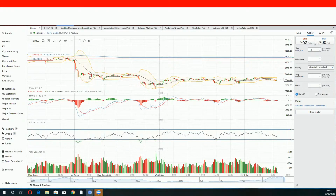So the question you have to ask yourself is, what do you do now? Well, let me show you what I'm reading. I can see it dropped here out of the Bollinger. It dropped here out of the RSI, right? 15 minute candlesticks, so they're reliable from my perspective. And it crossed here and it went sideways. It didn't go up, it went sideways.